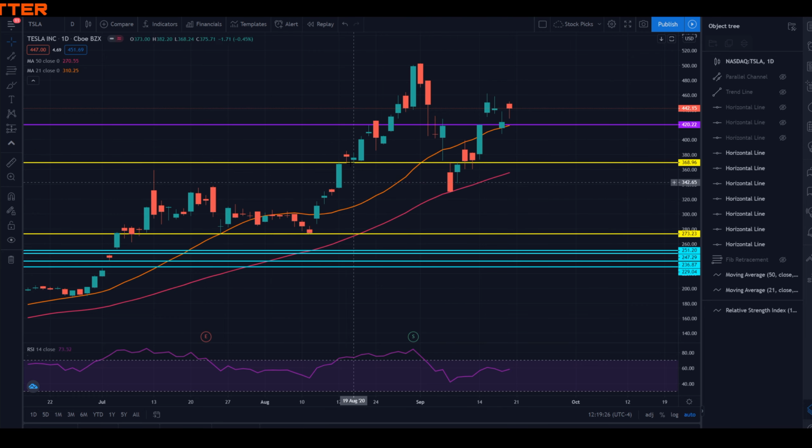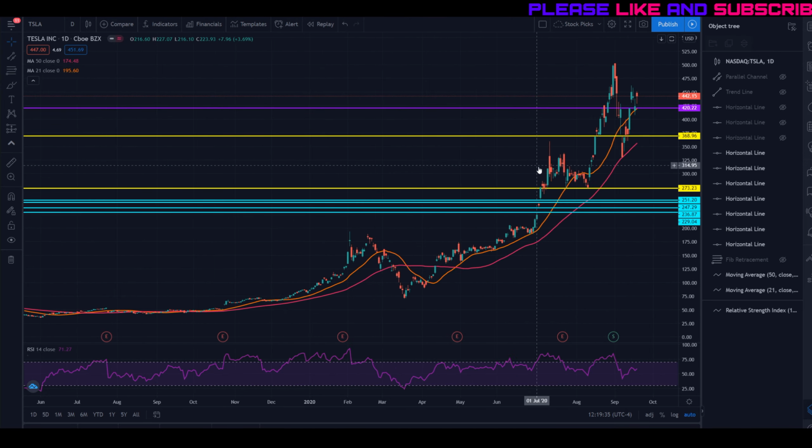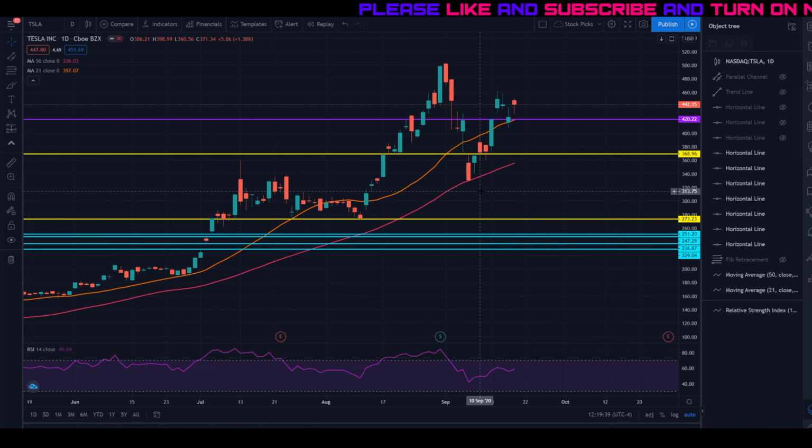So I had a hard time actually finding where I thought a good support level was, just because there wasn't a lot of data at this price range. Again, zooming out, Tesla has never really traded this high of a share price until recently. So there's not a lot of trading days in this price range.